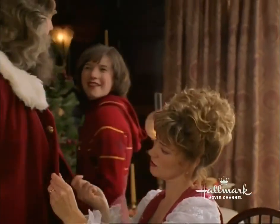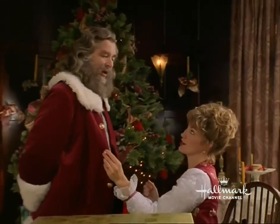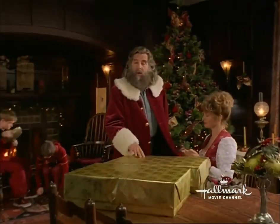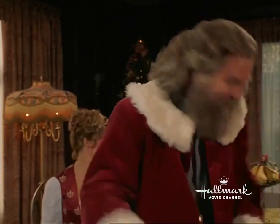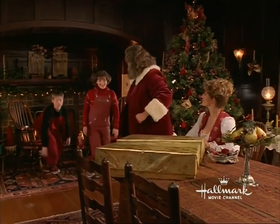Daddy, you look good in red. So you should listen to your daughter. You know, I had a wonderful dream last night. I dreamt my children came into my office and gave me an idea. And I actually listened to them. And it was a good idea, too. So, your mother and I have something for you. Come, come, come. Come on.